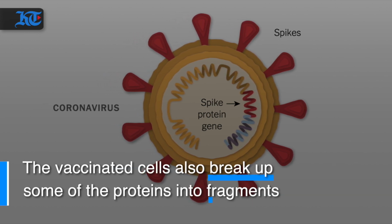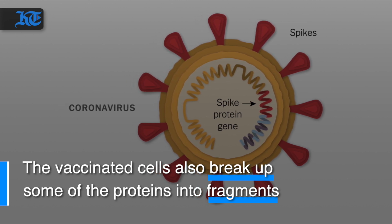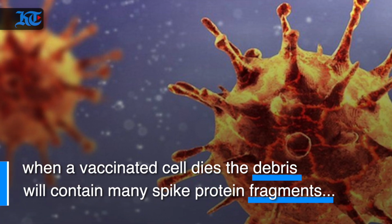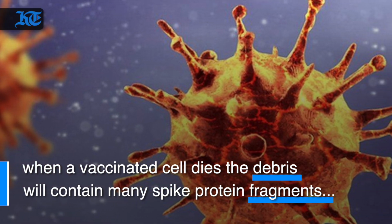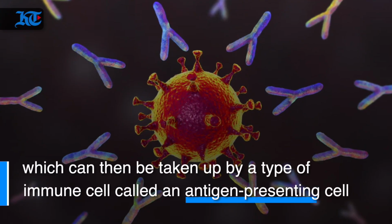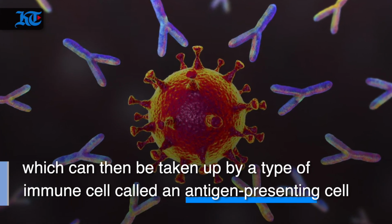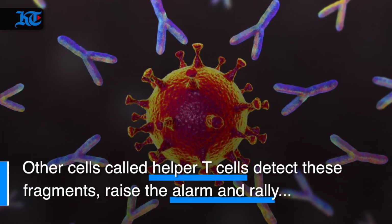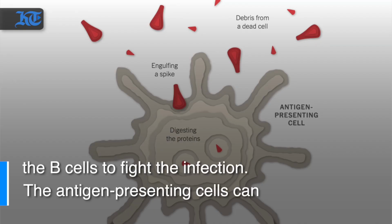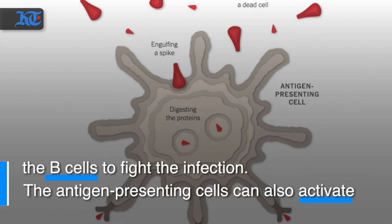The vaccinated cells also break up some of the proteins into fragments. When a vaccinated cell dies, the debris will contain many spike proteins and protein fragments, which can then be taken up by a type of immune cell called an antigen-presenting cell. When other cells called helper T cells detect these fragments, the helper T cells raise the alarm and rally other immune cells called the B cells to fight the infection.